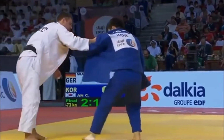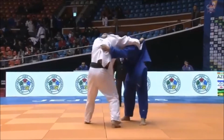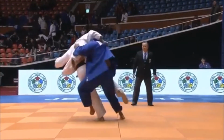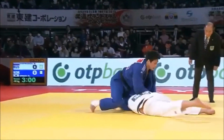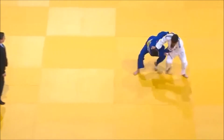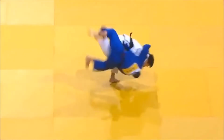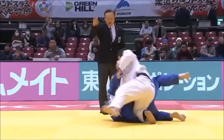And they do have a distinct style of explosive techniques, the drop Seoinage, the drop Tai otoshi, and their Ashiwaza as well, very similar to Japanese Judo. So in short, they look for that quickness and lightness, while the Japanese tend to look more for that positioning and the opening before executing the throw and going for the ippon.